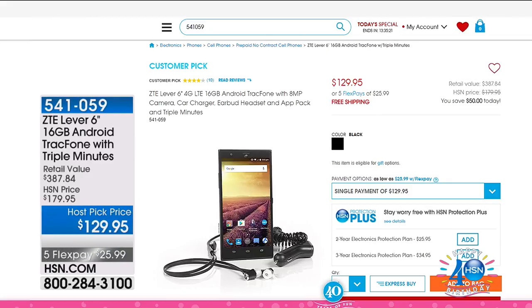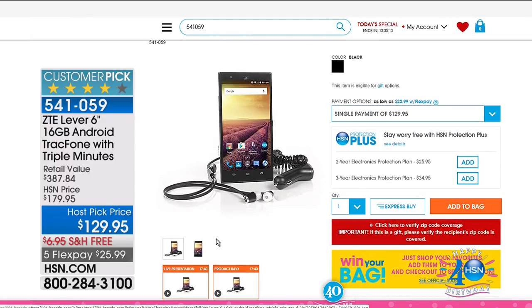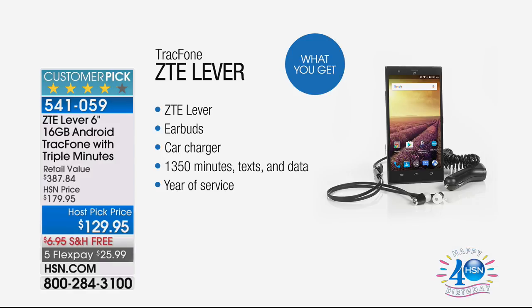We've got some other great things on hsn.com, like some of our fabulous electronics. This is ZTE. My parents both own ZTE phones. They're awesome. And this is the 16 gigabyte Android Tracfone. It comes with triple minutes, which are very hard to find these days. Host pick price is $129.95, rolled over from our big host pick event over the weekend. Free shipping and handling and 5 flex payments. Look at all that comes with it: 1,350 minutes, text, and data, and a year in which to use that.